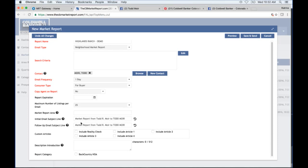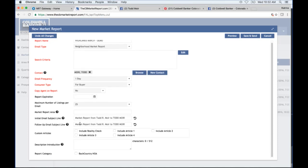And then you can always change your subject lines. This is already auto-populated for you, but you can change them to say whatever you want. Complements of your name and your client's name will auto-populate in anyways. Okay, so that gets you set up with the initial steps before we actually go in and map out the search criteria area.